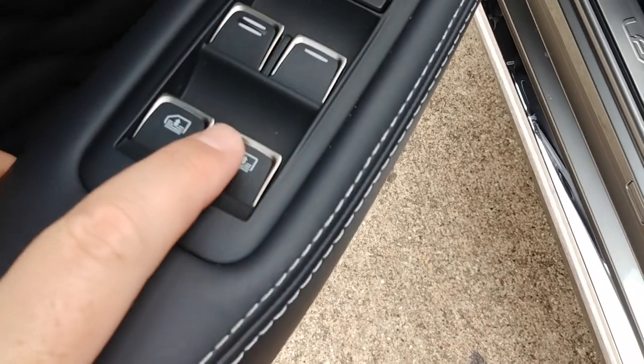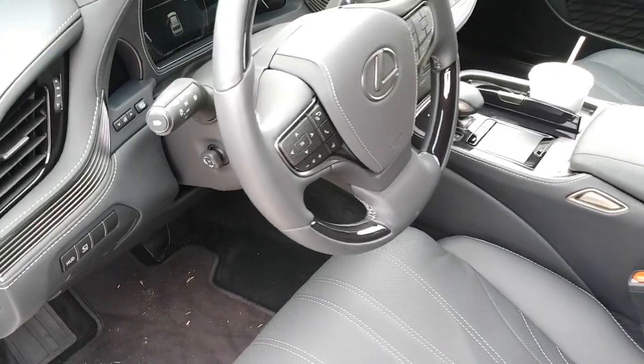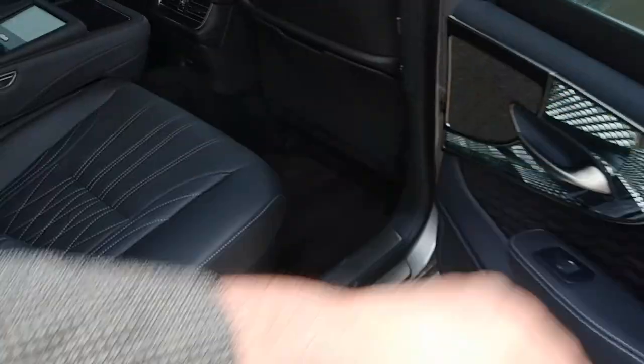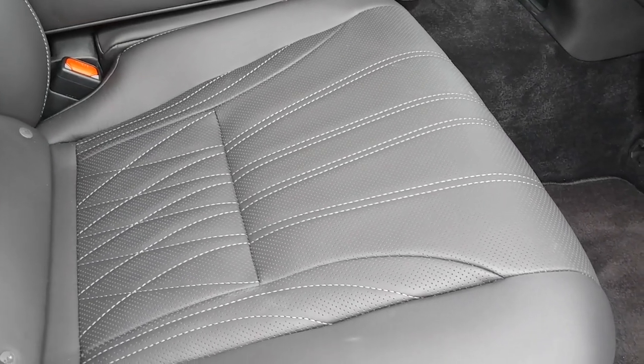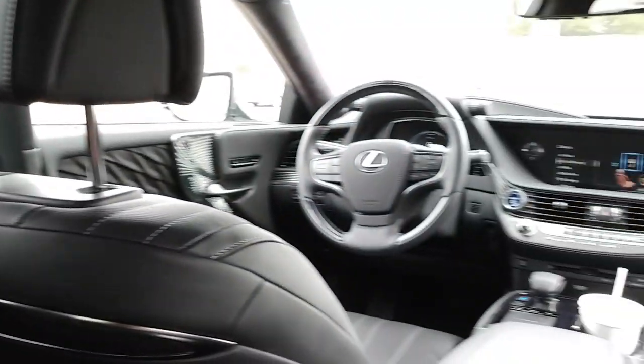We have our sunshades on the window switches for the rear. So there's power rear sunshades. And I'll show you the back. So the seat actually moves to an entry-exit position. We have an airbag back here in the seat. And soft close. Okay. So this is a very nice interior.